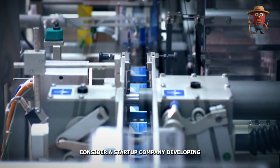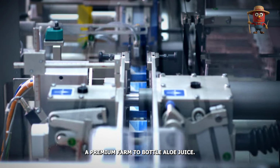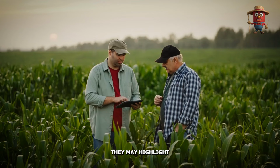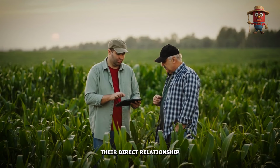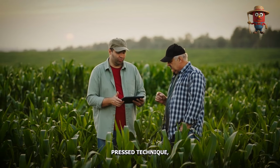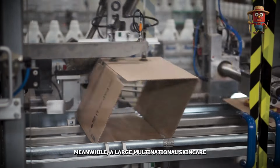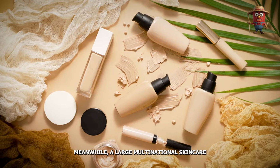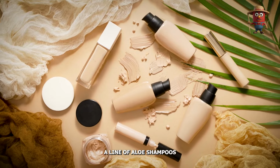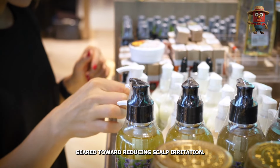Consider a startup company developing a premium farm-to-bottle aloe juice. They may highlight their direct relationship with local farmers, the purity of their cold press technique, and the eco-friendly packaging used. Meanwhile, a large multinational skincare brand might develop a line of aloe shampoos geared toward reducing scalp irritation.